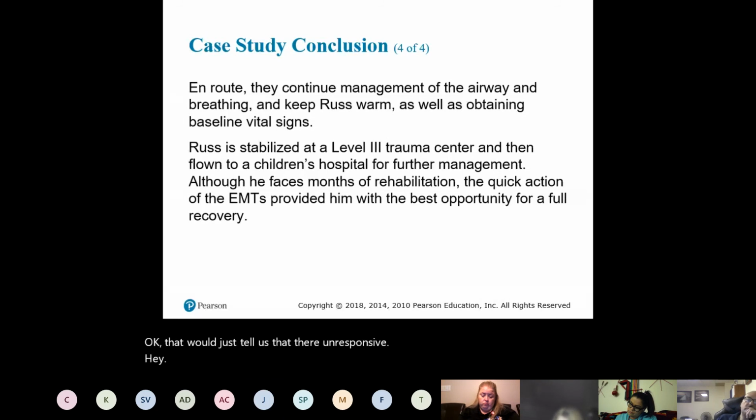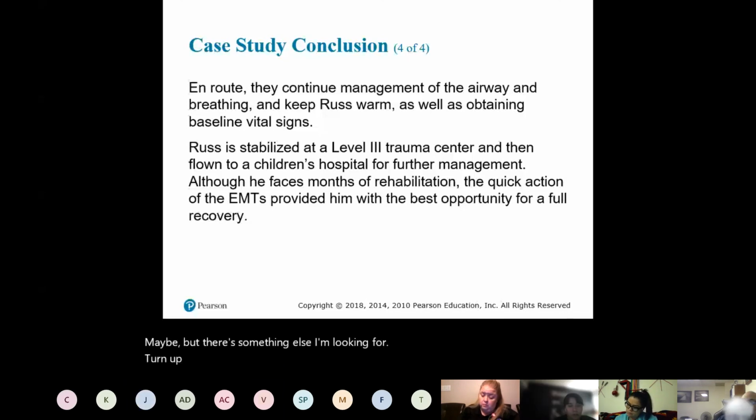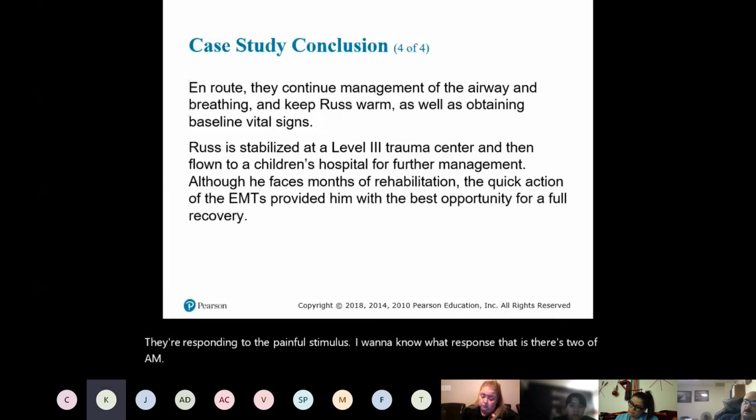Do you know, Santana? Is it a delayed reaction? Maybe, but there's something else I'm looking for. Not that they respond to painful stimuli, but something other than that? Well, they're responding to the painful stimulus. I want to know what response that is. There's two of them. Is that the flexion and the extension? Exactly. Flexion and extension.